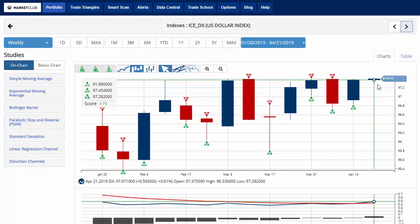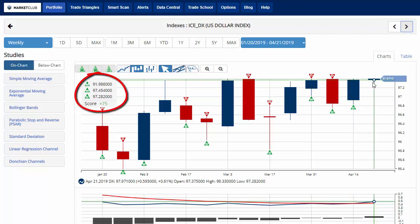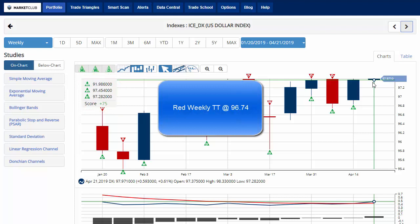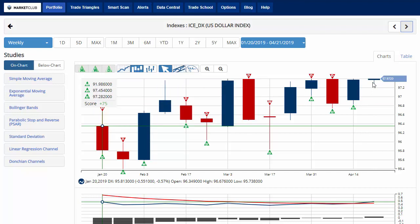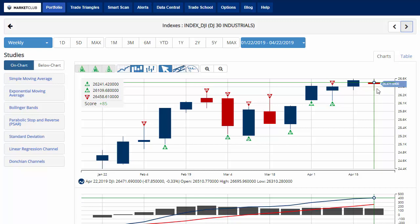U.S. dollar eking out some gains this week, up about 0.6%, following last week's 0.5% gain. So back-to-back weekly gains with a chart analysis score plus 75, trading at 97.97. And our key level to watch remains 96.74. A move below that level would issue a red weekly trade triangle, indicating a move back to a sidelines position for the U.S. dollar.